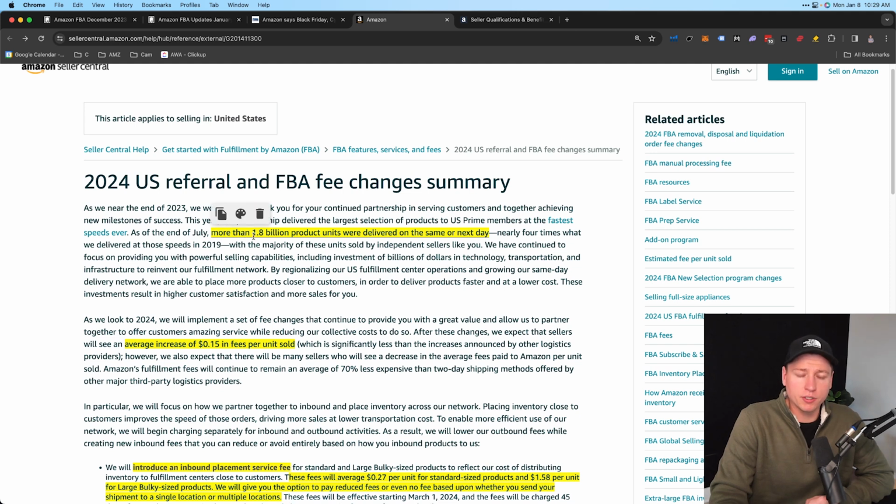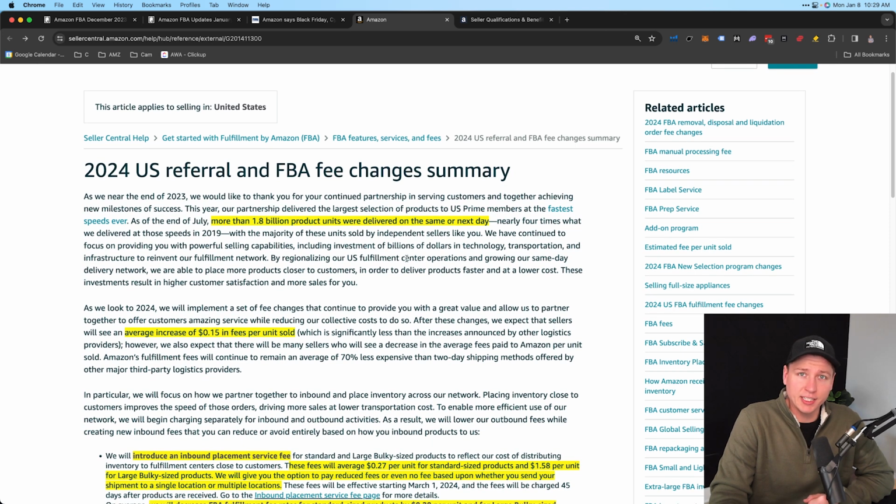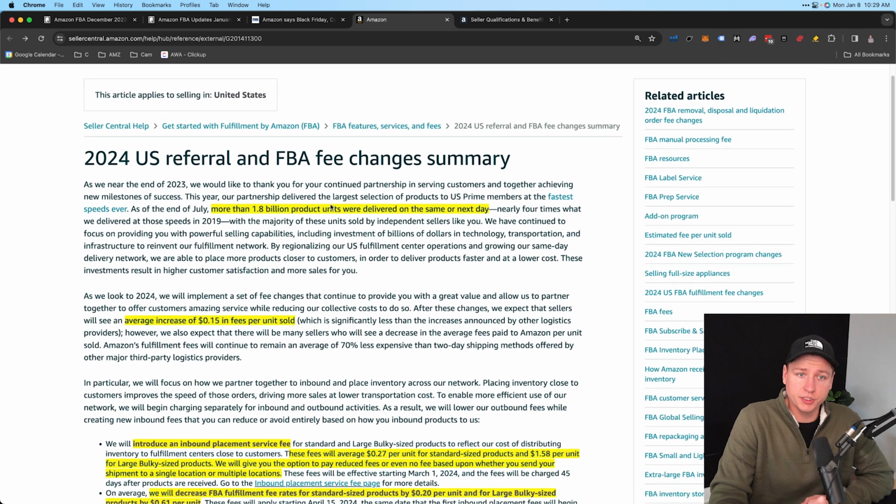But first thing I wanted to cover, just like I talked about, more than 1.8 billion product units were delivered on the same day or next day delivery. That's insane, right? The value equation for customers not only is price, but delivery time. If you cut the delivery time in half, you essentially double the value you give to the customers. This is big. I think this is what they're trying to do, where they have one day, same day shipping pretty much for everybody in a city, which will be crazy.